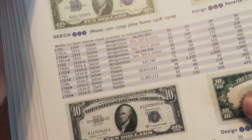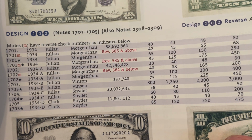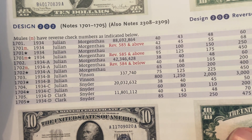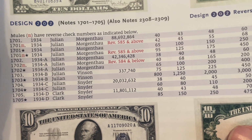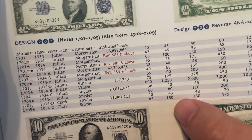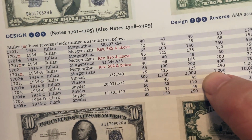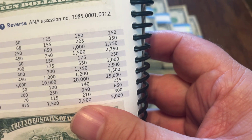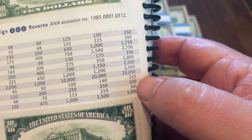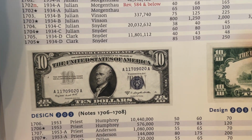But let's look at the price on that 10. You're going to see in grade 8, they're anywhere from 40 to 42, 38, 40. Yeah, so they're about $40 in VG8. In 12, they get up just a little bit higher. In 20, once again, you're not talking very much, 55 on one note there. So they're not very expensive. Even if you find them in really nice shape, you're talking $250 to $300 as a Gem 65. So these are very affordable notes to get, and they're beautiful compared to these anyway.